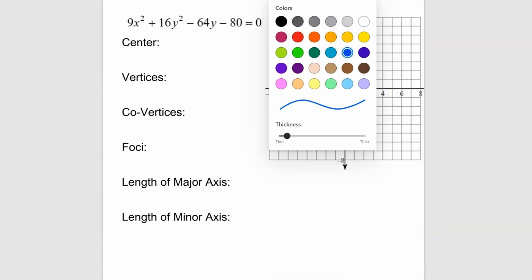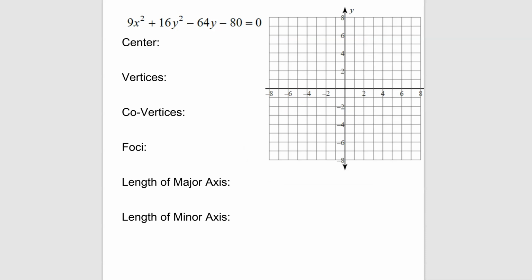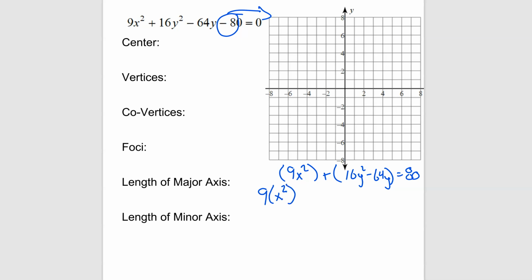All right, here's our other problem. Now again, we're going to do the same thing we did on the other. We're going to complete the square first. So I put the x squareds in one parenthesis, and I put the y values in the other. And again, the 80 we put to the other side. So I'm going to factor the 9 out of the first parenthesis and the 16 out of the other.